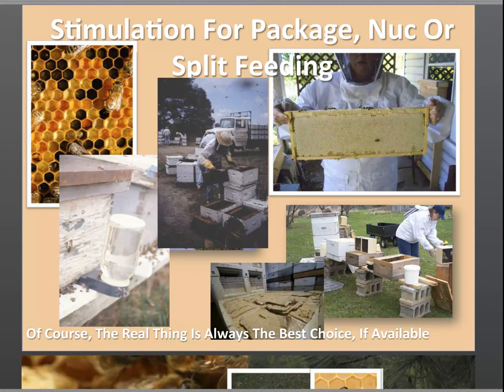Stimulation for packages or nucs or splits. Again, like we said, bees need as much sugar as they can get. You're putting a package in, even if you're putting them on drawn comb, that package is going to need as much sugar as you can get because they're going to need to be storing it. They don't know if there's going to be a dearth down the road. And if there is, then they've got some stored.